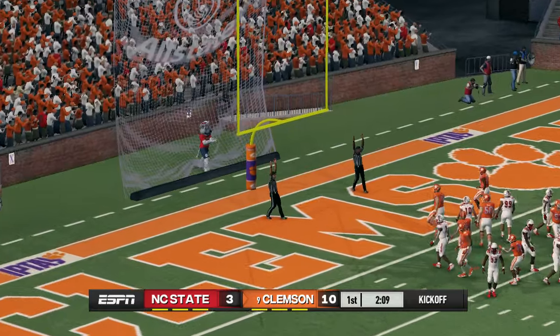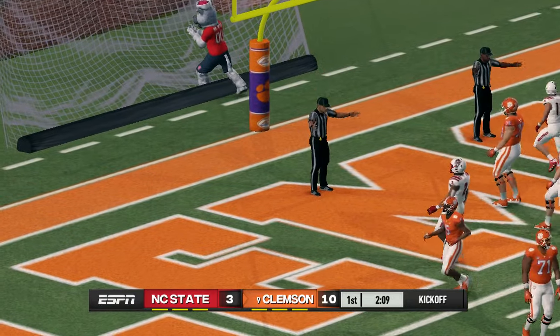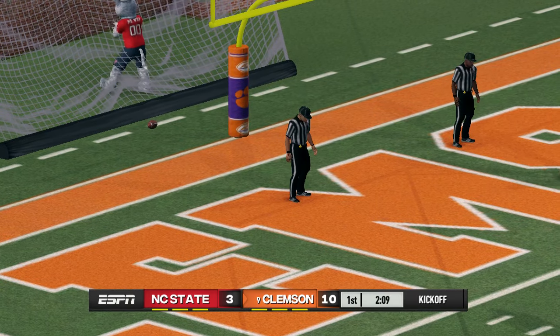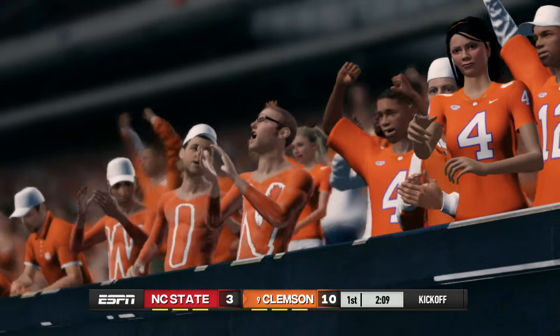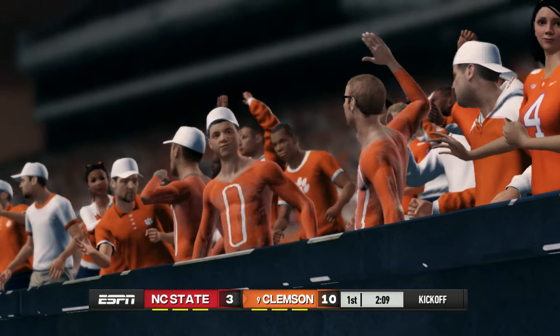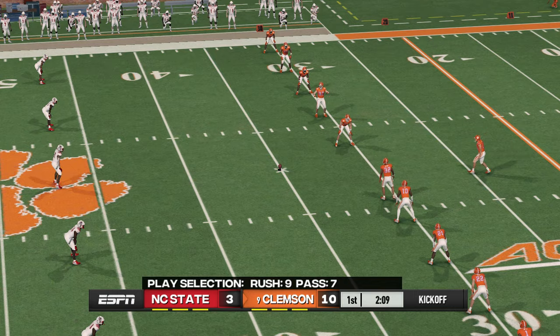He makes the PAT. A 7-play, 69-yard drive, and they add 7 points to the scoreboard. Brad, I thought that was a textbook drive. I thought they did a really good job of showing balance, mixing the play calling with the run and the pass. Just an overall well-executed touchdown drive.